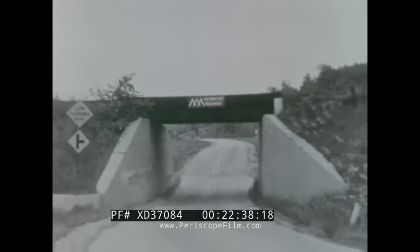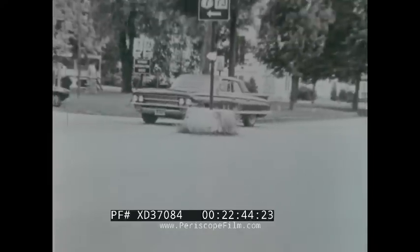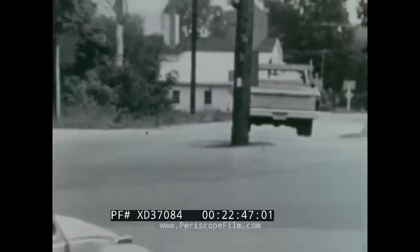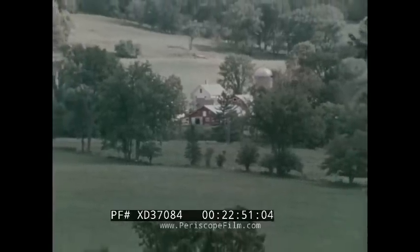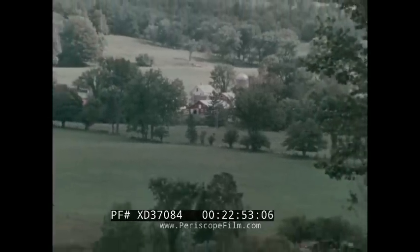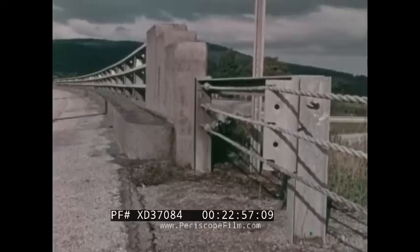Researchers from the University of Vermont went through their state, inventorying and photographing its roadside hazards. One of the Vermont researchers was Dr. Julian Waller. Vermont calls itself the beckoning country because of its beauty. But we found that another thing was beckoning, that all of these roadside obstacles were beckoning.